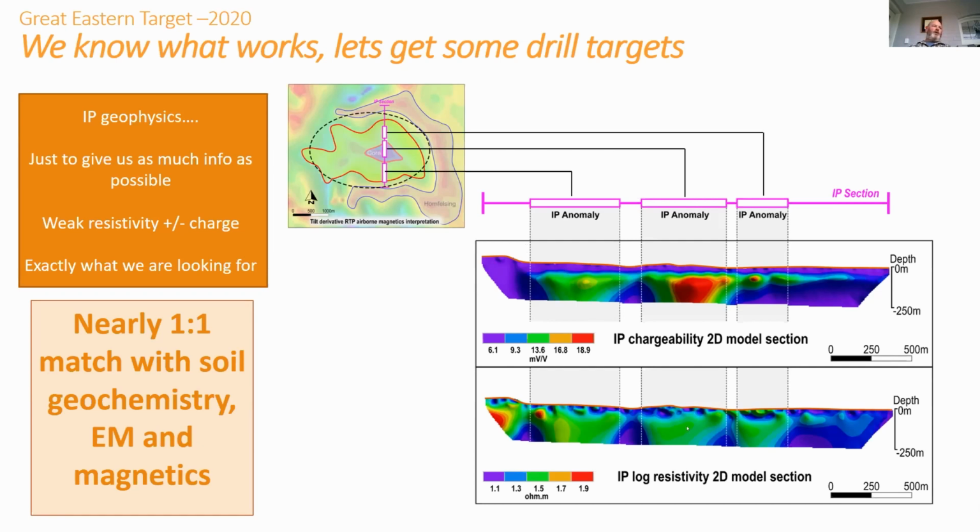It looks like we've got three anomalies here, but these two here are sitting right over the main anomaly. You can see this zone through here and also through here, and that's reflecting probably the cover sequence.